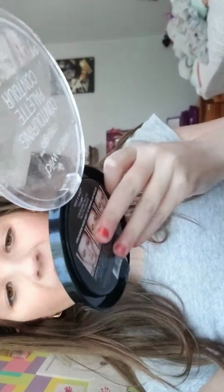Well, there goes my camera. The contour shade is really pretty. It's like a nice brown shade, well, no doubt Riley.